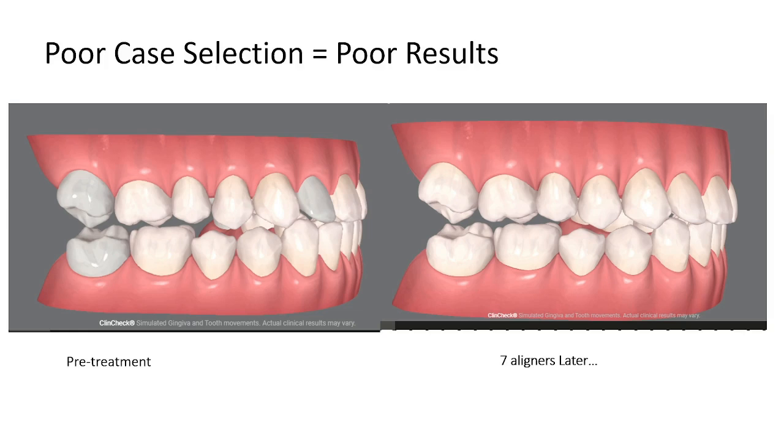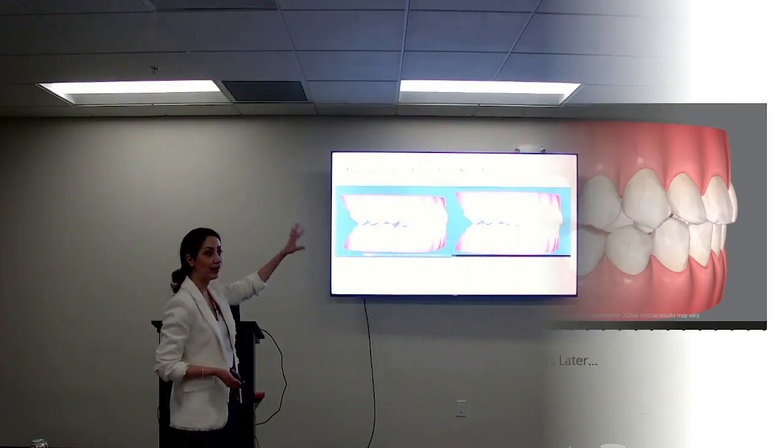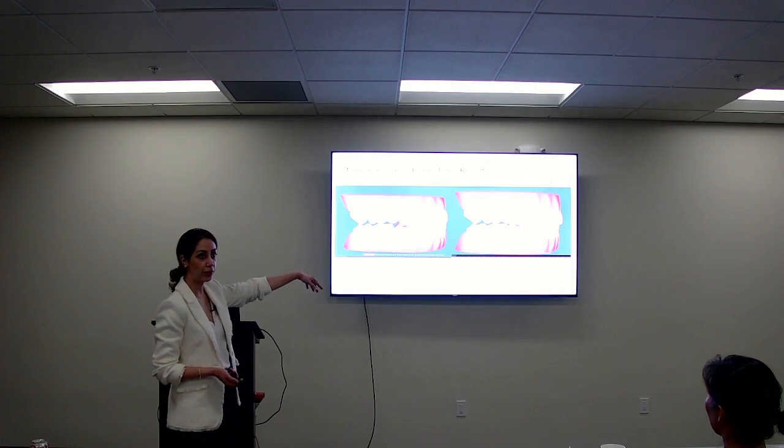So what are we trying to do for this patient? She had told her that your bite's just going to be a little bit better. It's not going to be perfect, but it's going to be a little bit better. This is a situation where you cannot do a little bit better. This is an all or none. You go all the whole way or you don't touch, right?